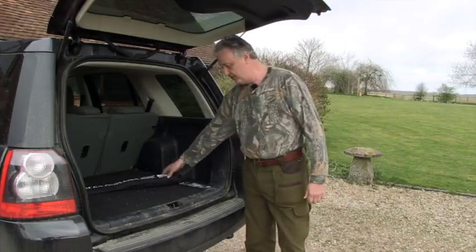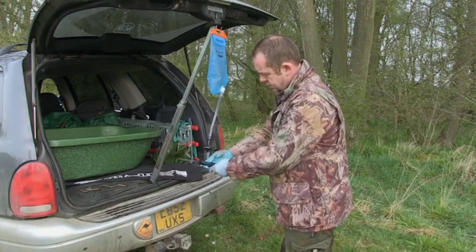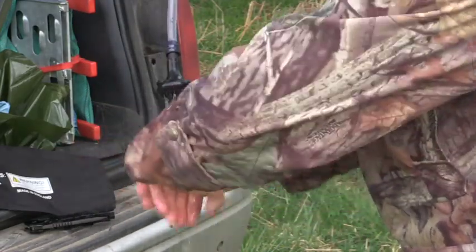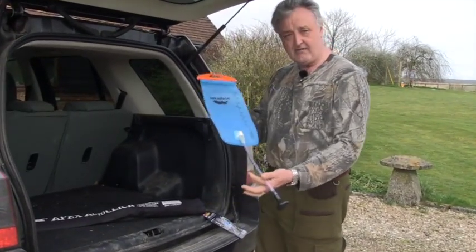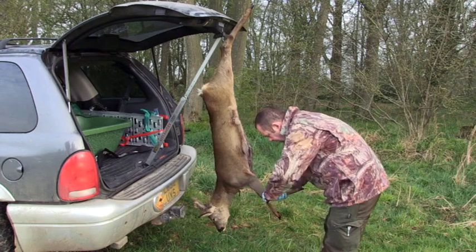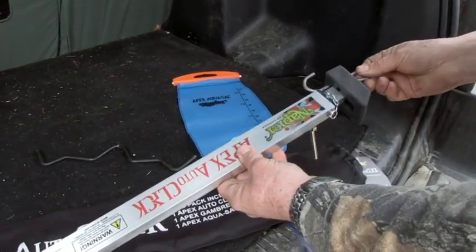And what you get in your AutoClick is a bag that contains everything that you need to do the job. We get an aqua sack, which is a 2-litre bag that you fill with water. It's got a shower head on it, so once that's screwed up and hung in position on the back of the car, it's very easy to wash your hands after the event. These are available separately as well, but one comes with each kit. It comes with a compact gambrel. This is important because it keeps the animal nice and high in the vehicle, obviously because we want to use the maximum space we can get, and the AutoClick itself.